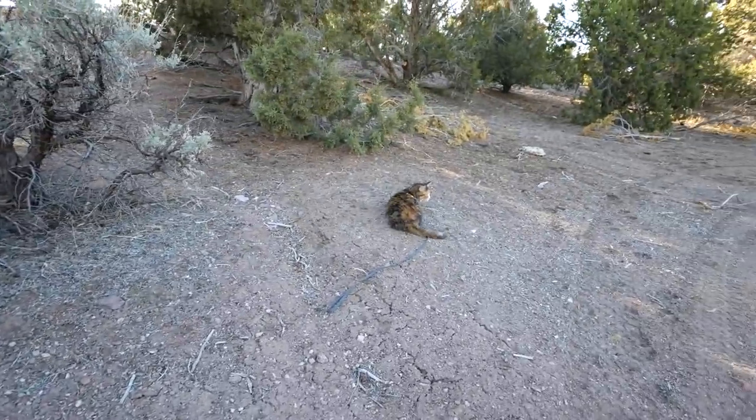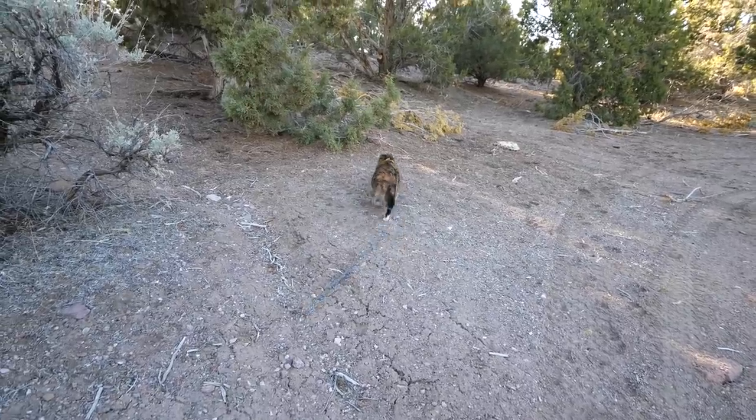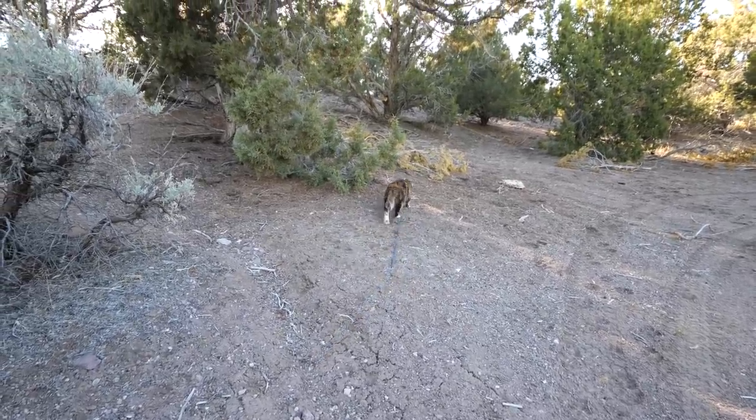Look at her now. She's just chilling. She's just hanging out. It's pretty cute. I have no fear for her. I don't even have to pay attention to her. She is too afraid for the RV to be out of her sight.